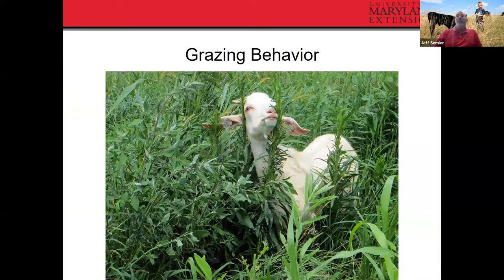The other thing we noticed was they enjoyed eating mare's tail as well. This goat would eat the mare's tail as far down as it could, and then they would push the stem down with their chest, and then they would nip the top off of it.